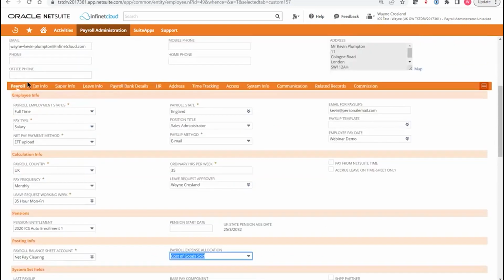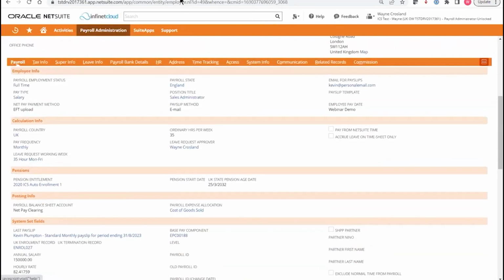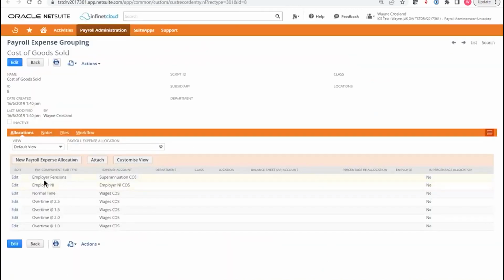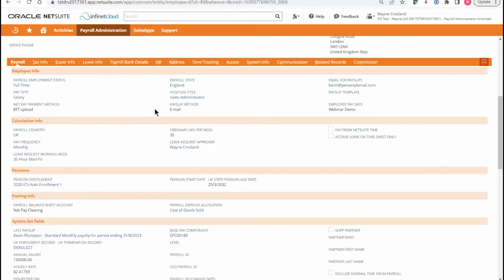Now, if I select that, let's just save that for now. Just to give you the example so you'll see the changes that can occur. Okay, cost of goods sold. Now moving them to different codes, right? And this allows me then to get really granular in the way I structure my general ledger and chart of accounts.